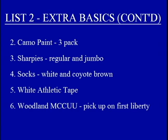The next item is white athletic tape. This tape is what you'll use to mark all of your gear outside of your clothing, and the Marine Corps Exchange should have stacks of these if you come there before OCS. Each roll costs about $2, and you'll want to grab 3 or 4 rolls.